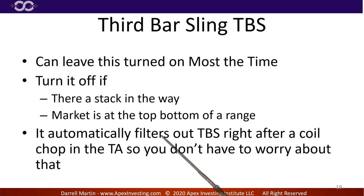All you need to do is, if there's a stack in the way, or something at the bottom, or if you're at the bottom or top of a range, just turn it off. And you should always be looking for stacks. You should always be looking if you're at the bottom or top of a range. So you might want to write that down: if there's a stack in the way, or I'm at the bottom or the top of a range, I need to turn things off. Is that pretty simple for third bar swings so far? Do y'all feel like you can breathe? Is everybody still able to breathe? Not feeling overwhelmed?